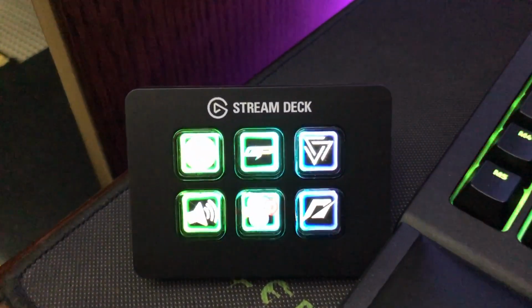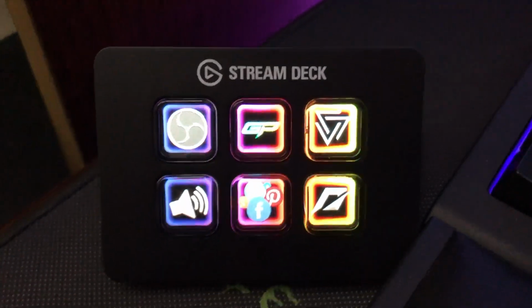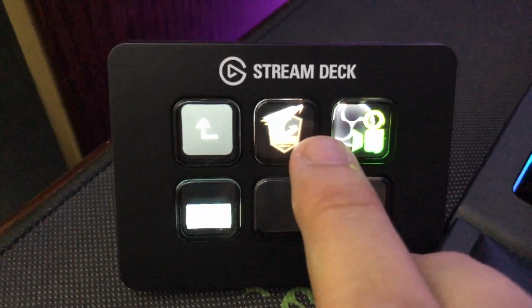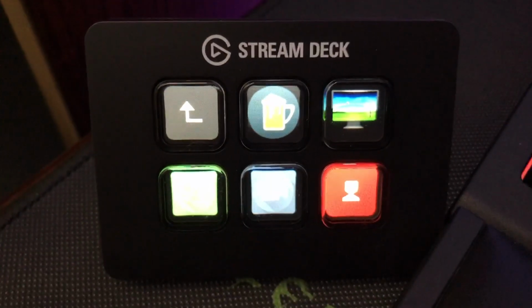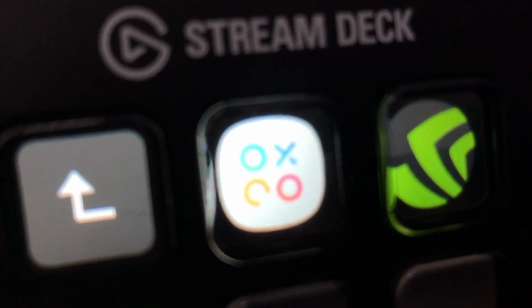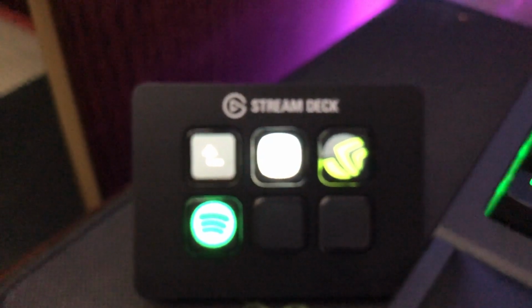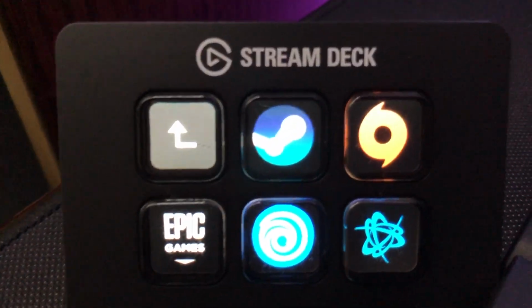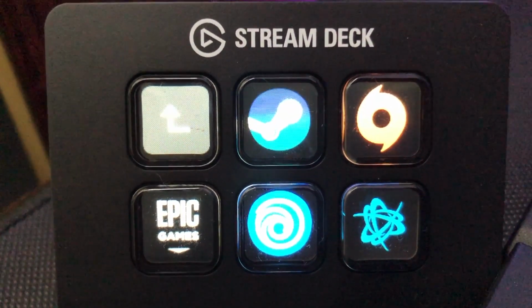The Elgato Stream Deck. Basically there's 6 buttons, right? So one is for OBS. This is mainly for OBS, so I can change all of my scenes through here. You can't really see the logo when I zoom out, but it is a game launcher logo. If you go inside, you get all the launchers. You can set everything as you want.